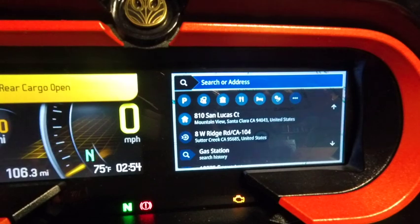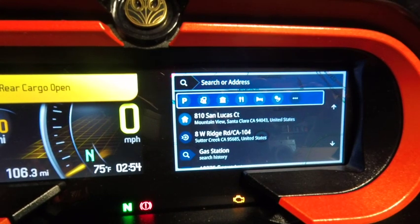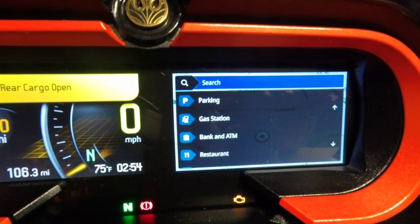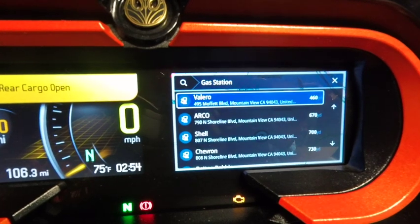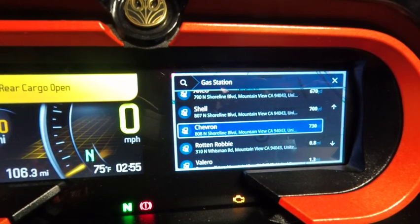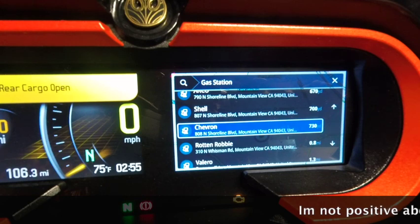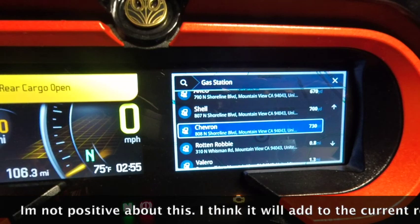I have times when I'm on a route and I feel I need gas sooner than expected. While I'm moving, I can actually go into points of interest, and I can choose gas station, and it'll come up with a list of local stations near where you are. The way I see it working is that if you've got a route highlighted and you choose this gas station, it will add it to the end of the route. I don't think I want to go to the end of the route. I want it locally nearby.